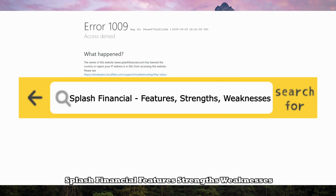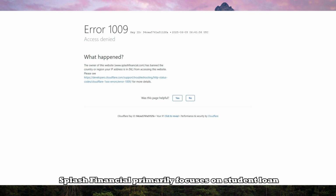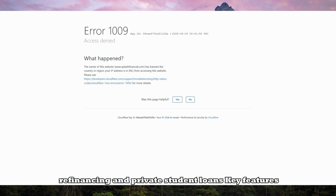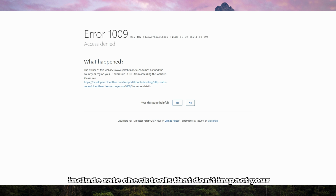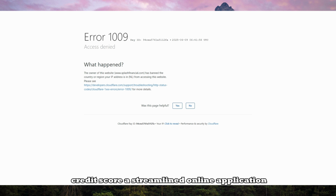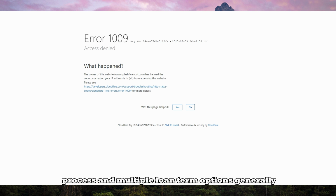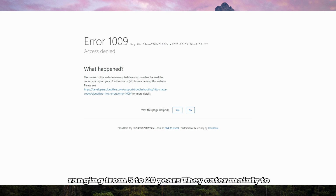Splash Financial features, strengths, weaknesses. Splash Financial primarily focuses on student loan refinancing and private student loans. Key features include rate check tools that don't impact your credit score, a streamlined online application process, and multiple loan term options generally ranging from 5 to 20 years.